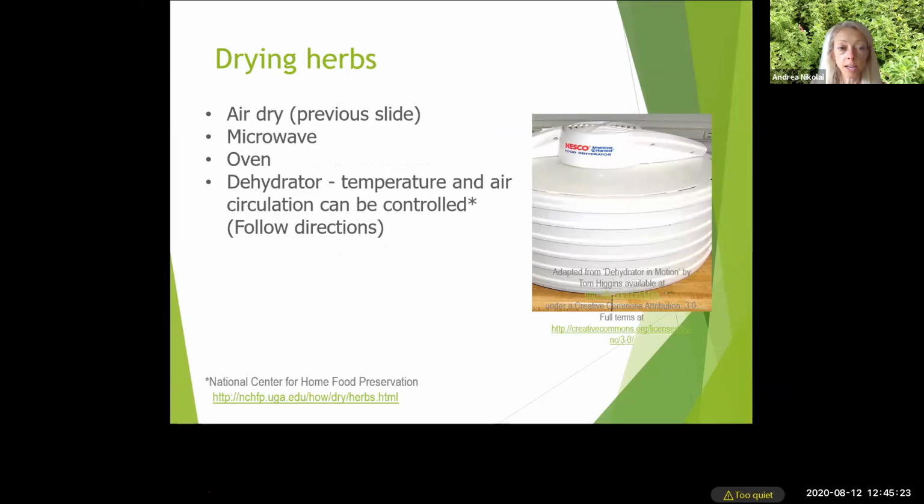So drying them, then you can air dry, so kind of what we talked about. And then there's also the microwave oven and dehydrator. So dehydrator works great because you can control the temperature. The oven is also an option, but you don't want to cook the herbs. So a lot of people's ovens don't go low enough to actually do the best job, and you lose some of the flavor. So you want like around 90, 100, just low hundreds. And sometimes it's hard to get the oven that low.